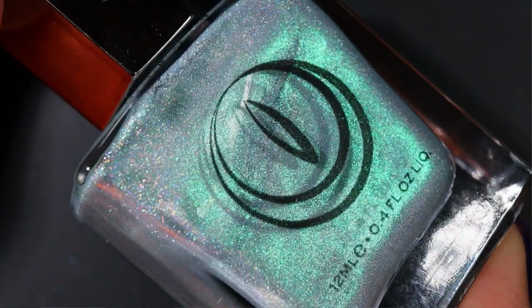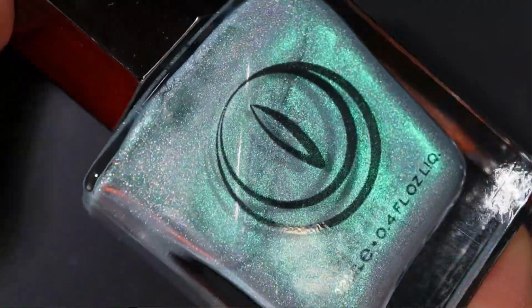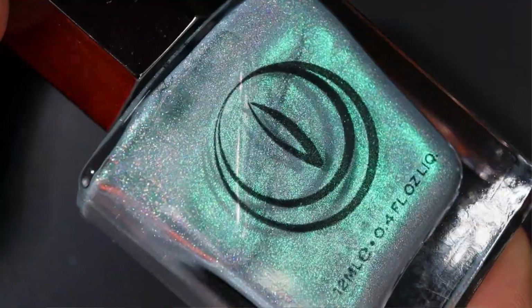Next up, we have a Mooncat, another one like almost all of these. It's so rare that I've worn them as a full manicure. I've mostly worn them as part of a Skittle, including this Mooncat, which is Full Scream Ahead. Full Scream Ahead has a silver holographic base, and then it's got strong shimmer that shifts green to blue.